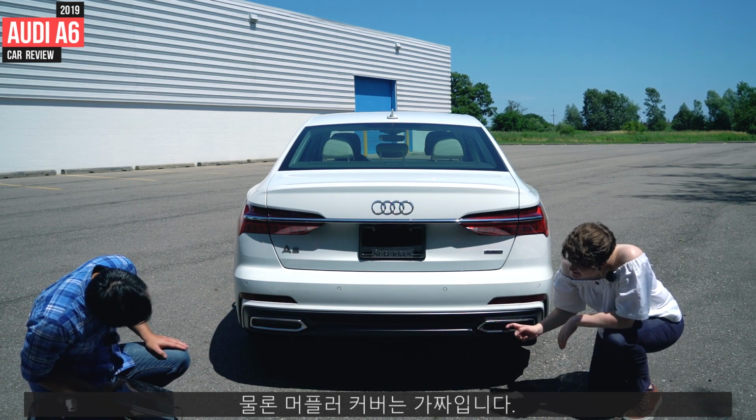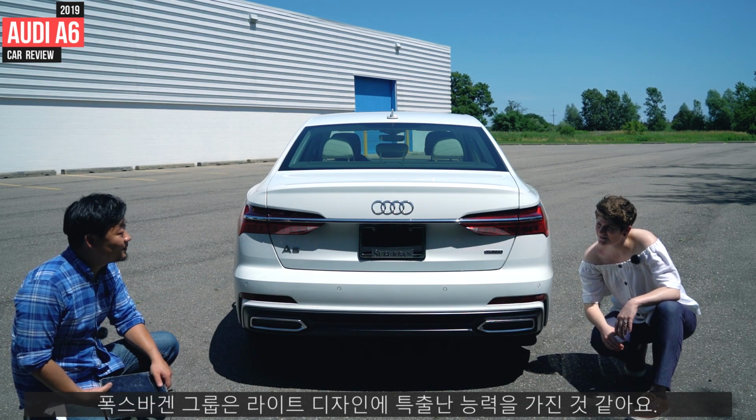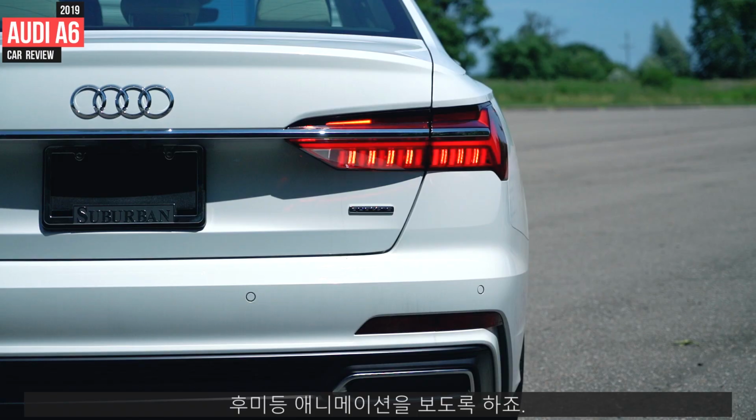And then of course, this is fake. But it does look nice to have a little chrome accent here, so I don't mind. Definitely. Volkswagen Group, they have a really keen ability to make the light design. The tail lights are animated.